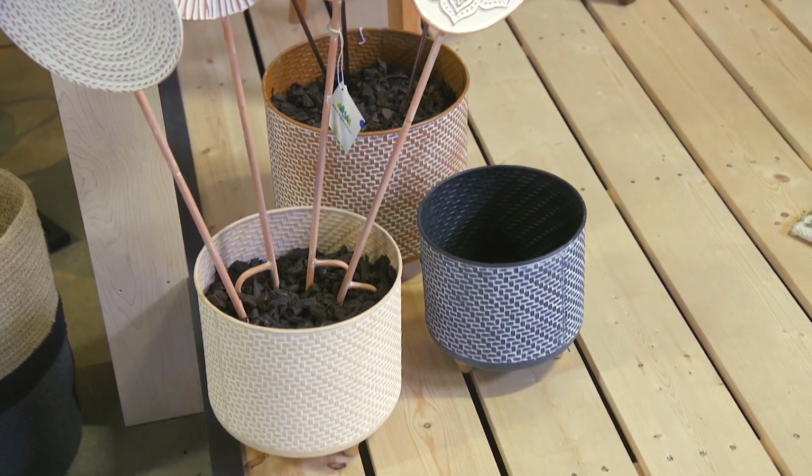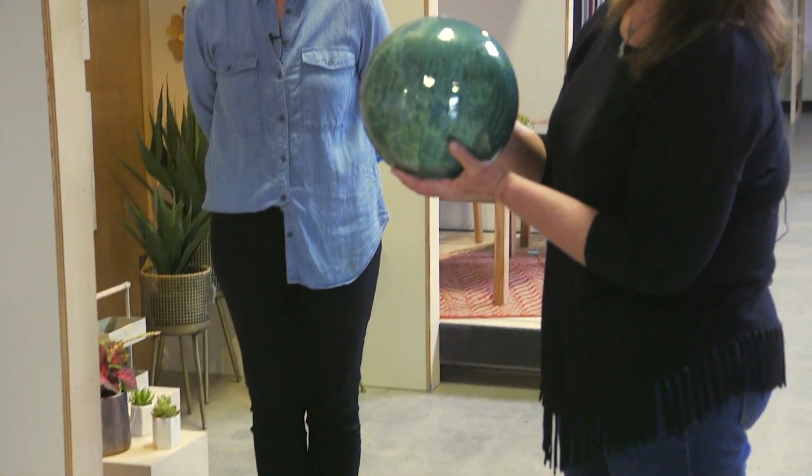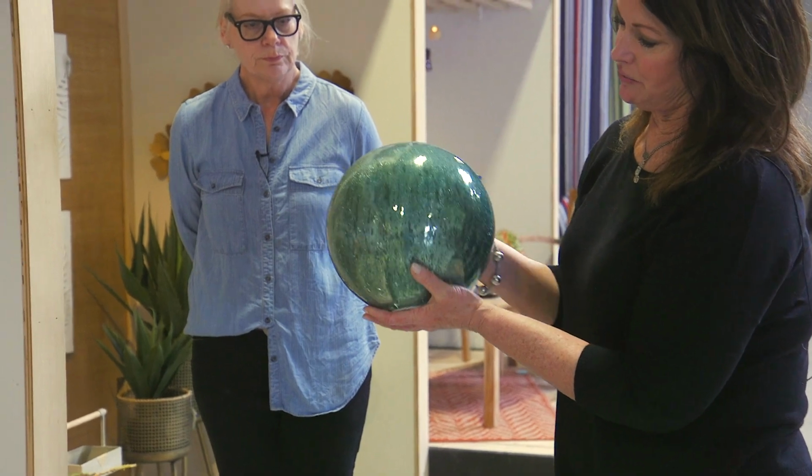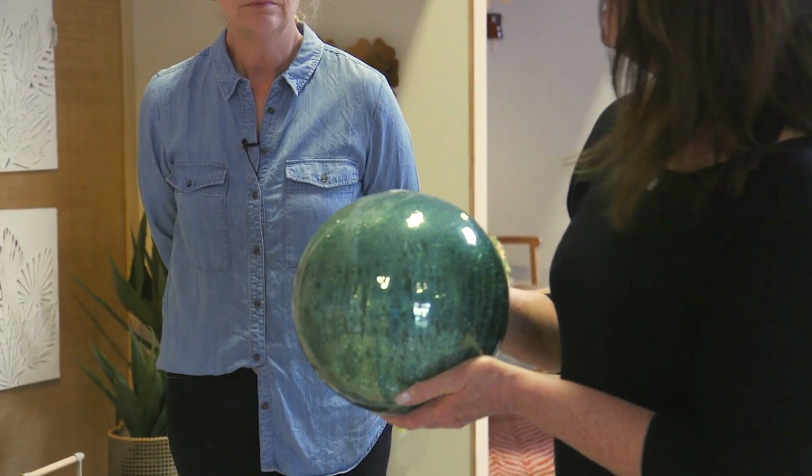And then we've got these great statement pieces in the crackle. They're amazing ceramic gazing balls, and yes, they are beautiful. And we know how well we do with gazing balls, but this is just a different take on them.